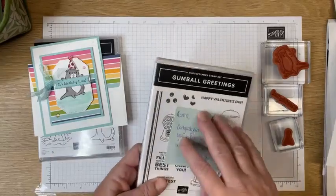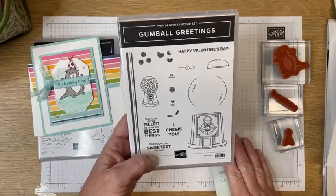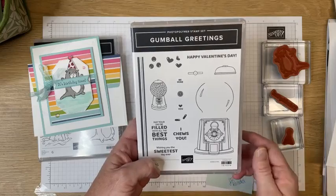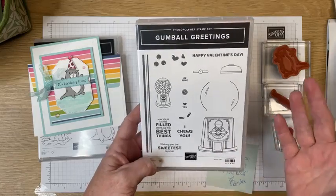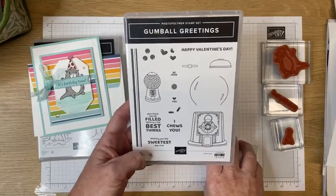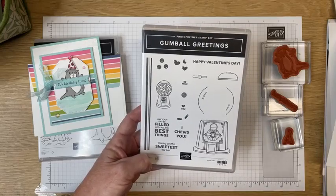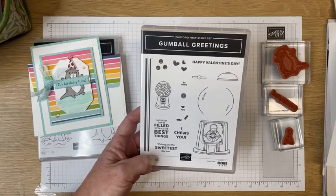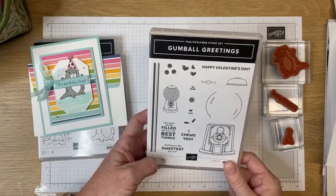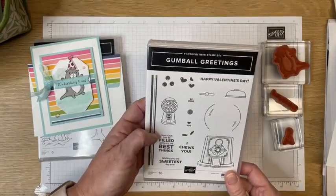And then in the mail today, I received Gumball Greetings. This is exciting because this is not a stamp set I would normally purchase because it just doesn't really give me good vibes. But I'm glad I got it. I won it on a royalty pot win. So my name was drawn by my upline, and I won a free stamp set called Gumball Greetings, and it is in the mini catalog.